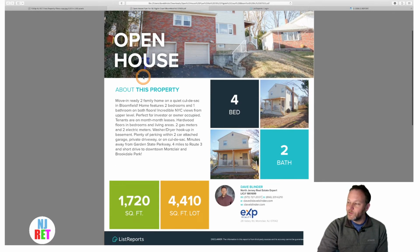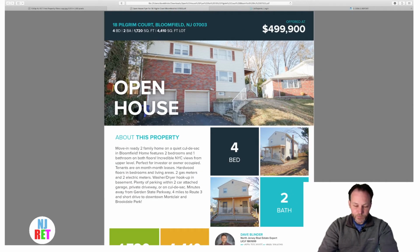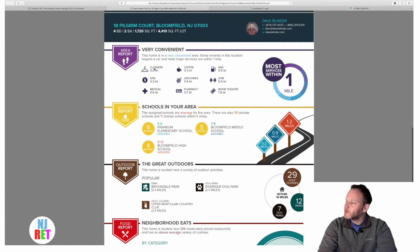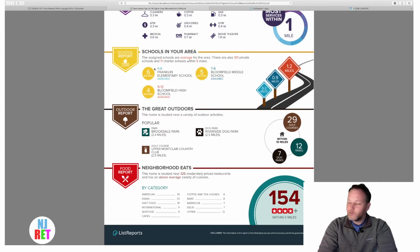And they are going to look just like this. So these free property flyers are available for you at ListReports.com. I do not have an affiliation with them, just a product I do like to utilize.